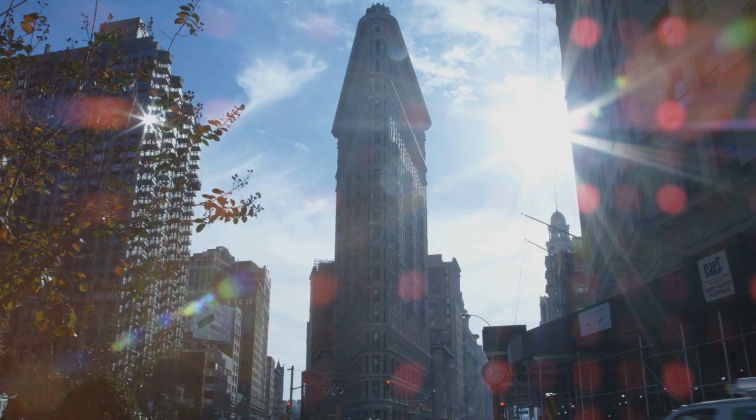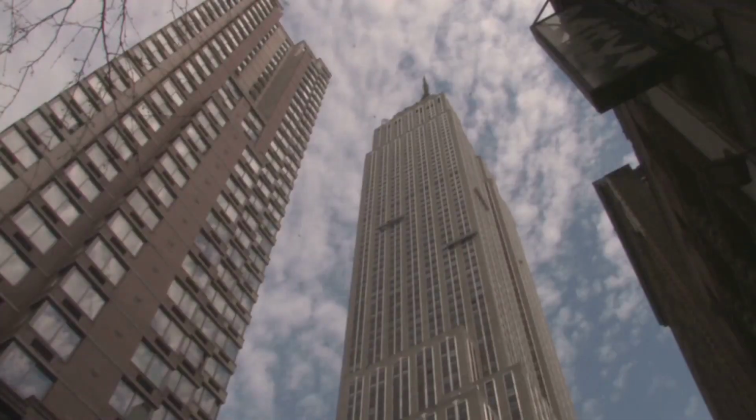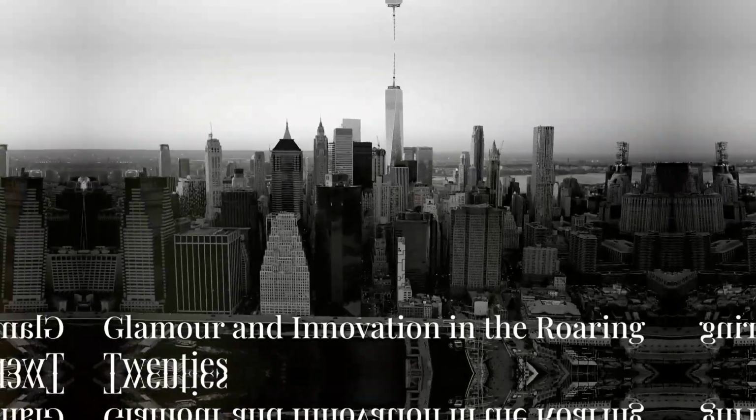The Flatiron Building marked a turning point. It showed what was possible with these new materials. It ushered in the age of skyscrapers, forever changing the face of New York City.